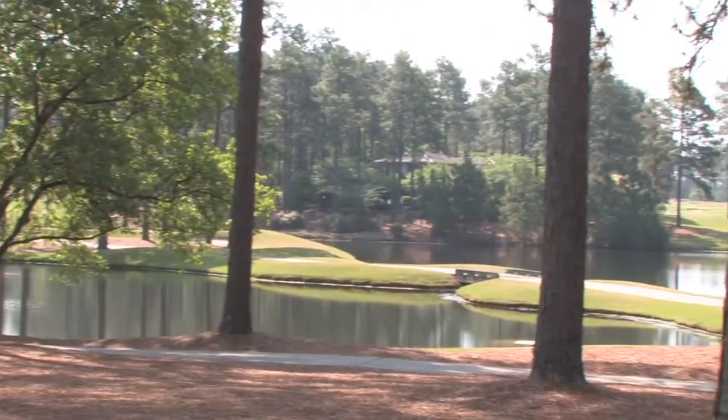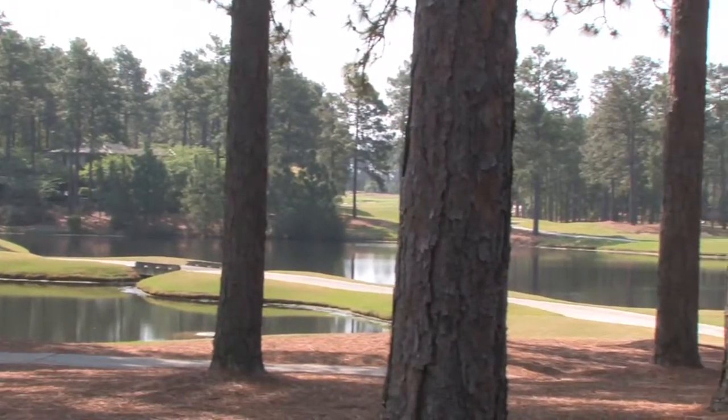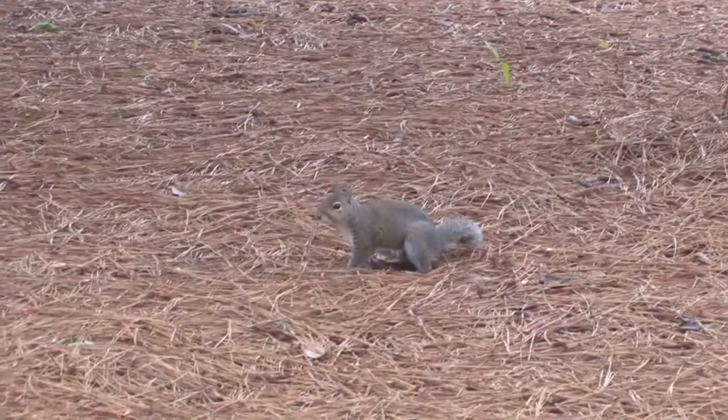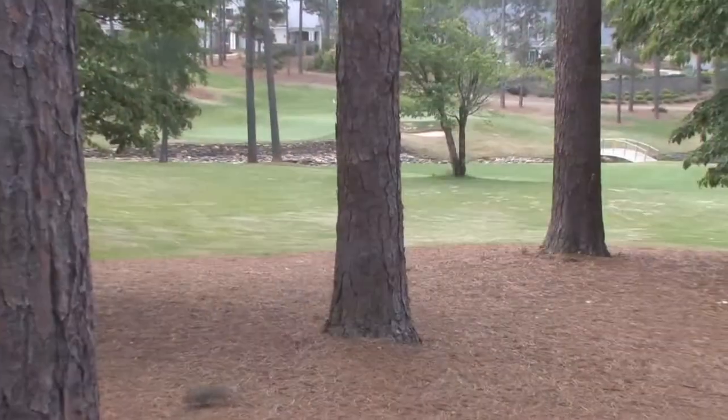Well, I think it's one of those things where you almost feel like you're walking through nature when you're playing golf here. You know, we have a wonderful grove of pine trees here. The birds and the various types of animals that are around here are out each and every day. The fox squirrel is a famous animal here.